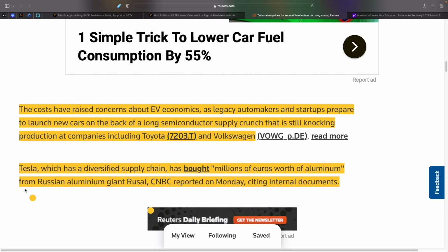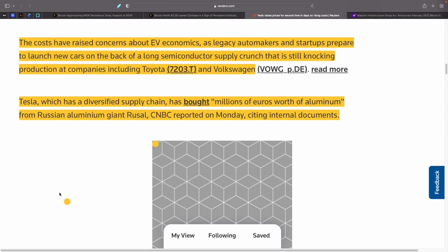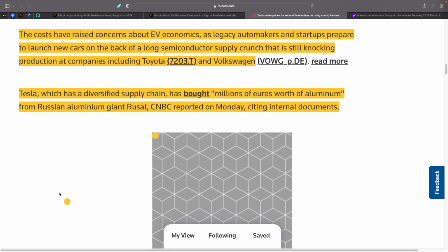So Tesla, which has a diversified supply chain, has bought millions of euros worth of aluminum from Russian aluminum giant Rusal, CNBC reported on Monday, citing internal documents. Obviously, they're going to have issues getting that because Russia is sanctioned. I doubt they're going to be able to get the aluminum from Russia going forward. They're going to have to find other suppliers, which means higher prices as well.